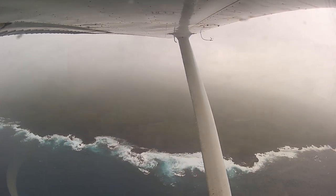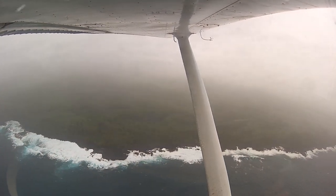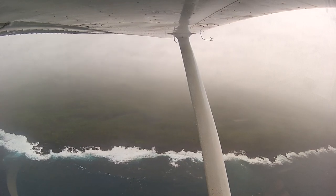And let me call tower, see what they want us to do. Okay. Hello, tower. Cessna 1537 Yankee coming up on Shipman's inbound landing.